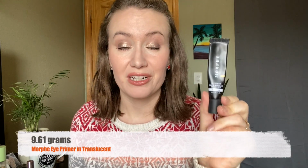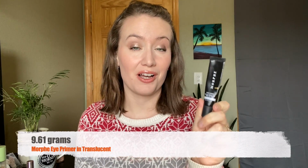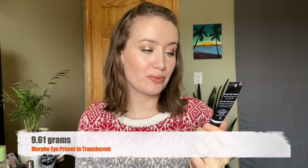For eye primer, again, this is the same product that I worked on last year. This is the Morphe Eyelid Primer in Translucent. This is one of those products where it has some air in it, so it's difficult to get an accurate marking of where it is, but I think it's about right there. But I will be weighing it because I think that's more accurate for this particular product. I'm hopeful I can finish this off this year.